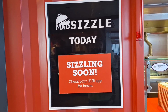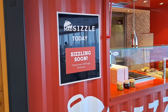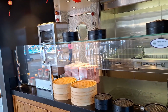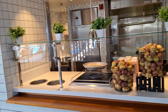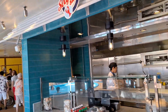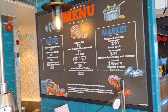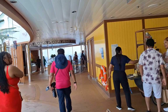They don't have the item of the day just yet, so you have the Sizzle, Mad Sizzle, and Steam Dreams. Neither one is open yet, but these are complimentary. Thyme Fries, also complimentary. And the fourth area over here is not complimentary, which is a Seafood Shack. I think they have a menu price here. Yep. And this is very popular, even though there's a cover charge for it. There's usually a big line of people there.